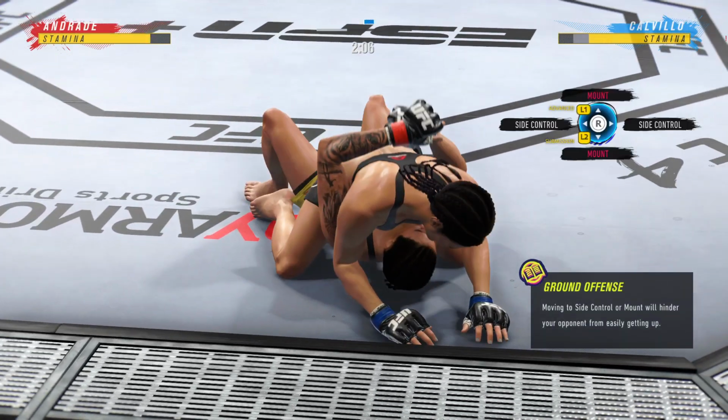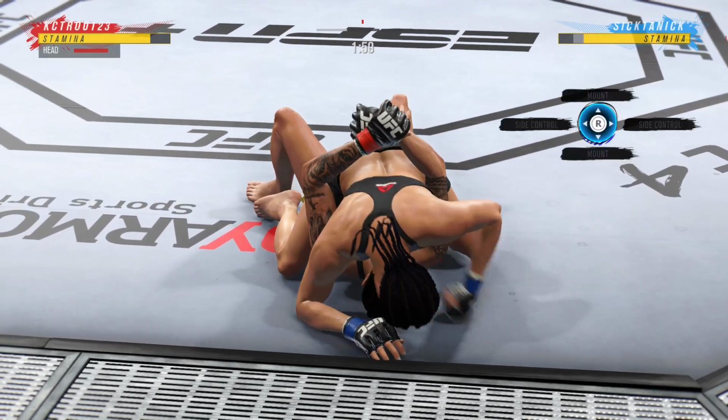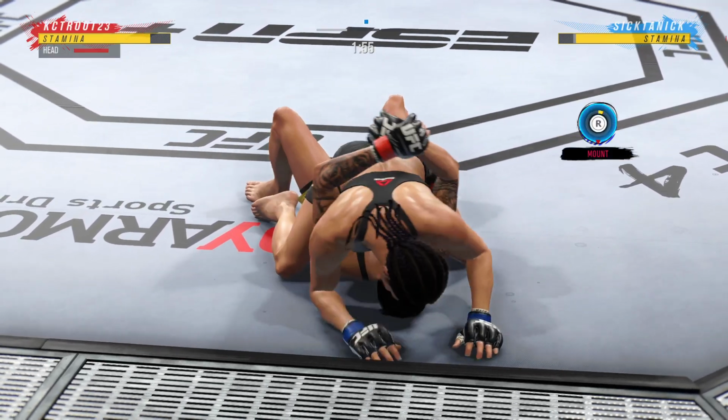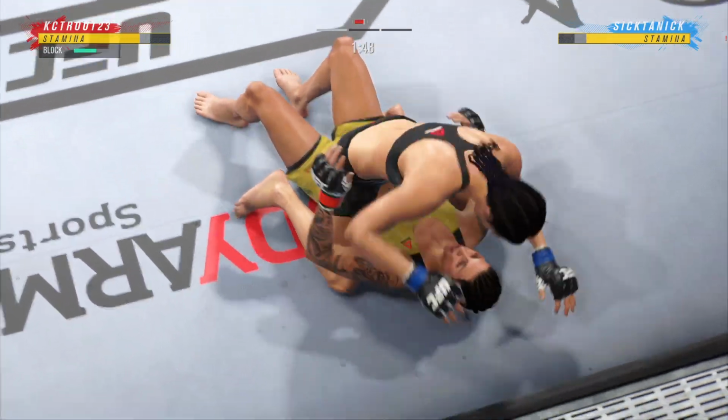Great movement by her here on the ground, and she just does it so fluidly and so easily. It's really a sight to behold. You can tell that she spent a lifetime developing this skill with the way that she's able to move with so little effort on the mat.